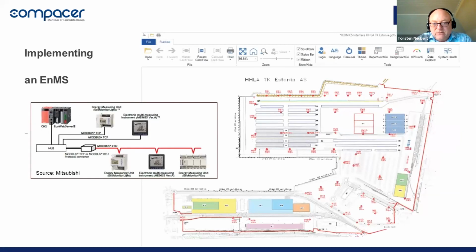How do we implement that? Here you see the map of HHLA TK Estonia already under the Iconics screen as a development scenario. This means you have to compose this control software, and you install all these different meters and controllers with industrial bus systems along your terminals. You use the existing networks, you use wireless networks, and so on. So you have a controller network over your terminal, which is becoming denser and denser with adding more controllers.